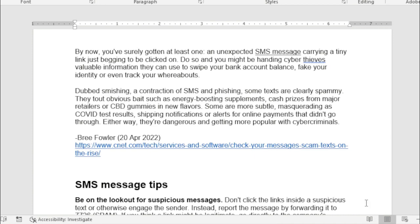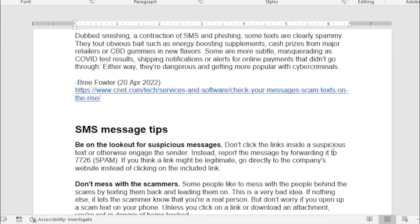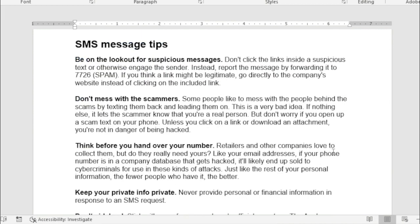They can be anything. And that's why a lot of the banks tell you not to give out the numbers when you have to do that one time. So here are some tips. Be on the lookout for suspicious messages. I took a couple of pictures of ones on my phone. Most of the time I get suspicious emails, but lately I've been getting a lot of text messages and strange calls. This one says you can report the message by forwarding it to 7726.